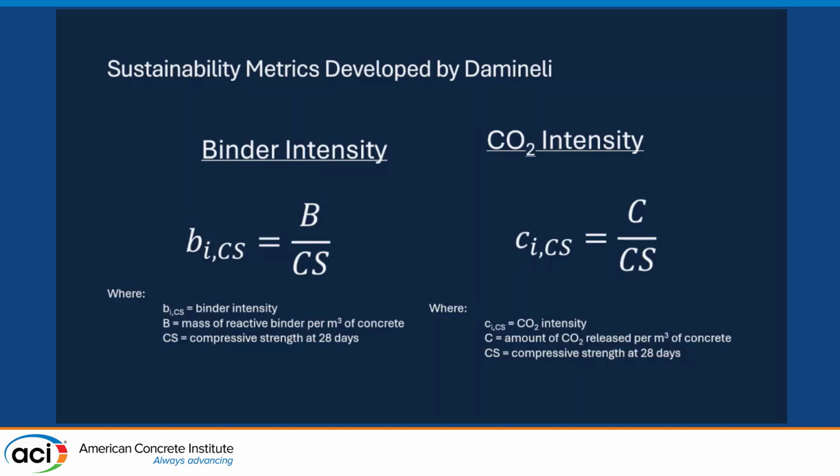If we look at CO2 intensity by comparison, we're simply looking at the amount of CO2 released per cubic meter of concrete, so considering the aggregates, considering the admixtures, etc. And so if we look at CO2 intensity, that obviously favors a low clinker percentage. And so, for example, if we imagine a high slag mix, we'll be able to have a very low CO2 intensity. However, we have to recognize the fact that these SCMs aren't available, and especially at the moment and in the future, to provide a global solution to the problem.